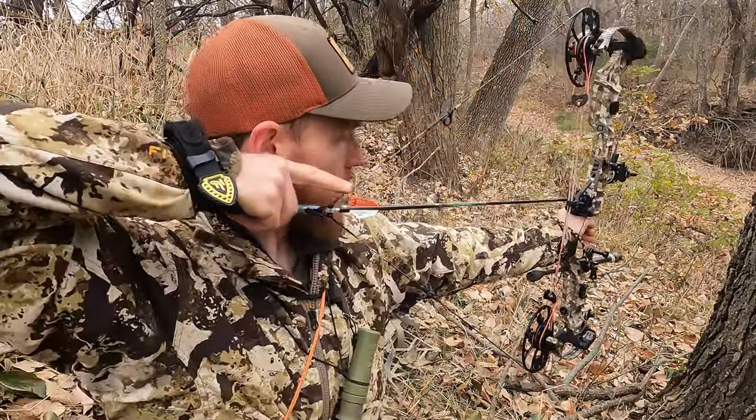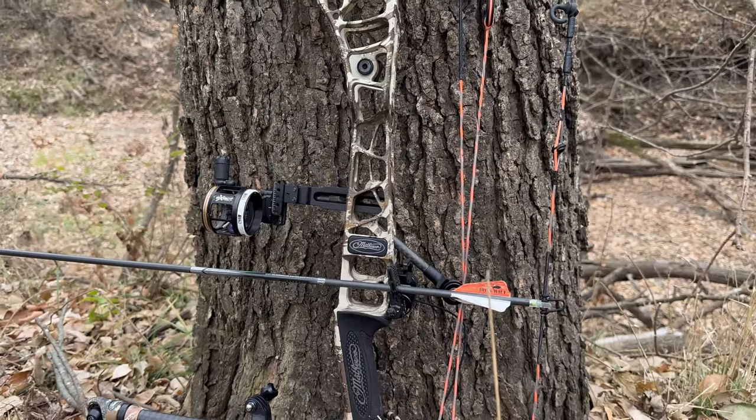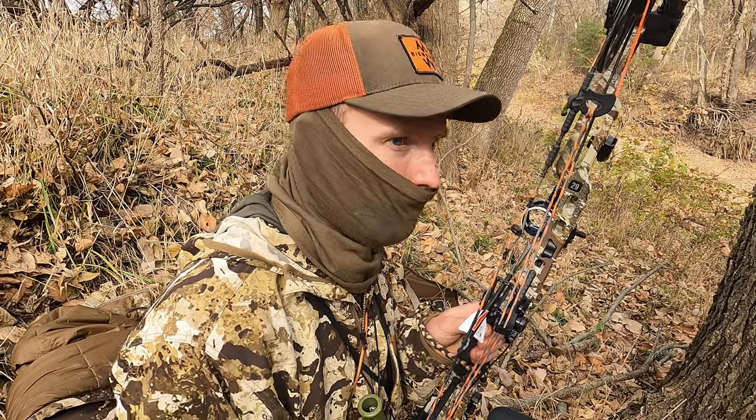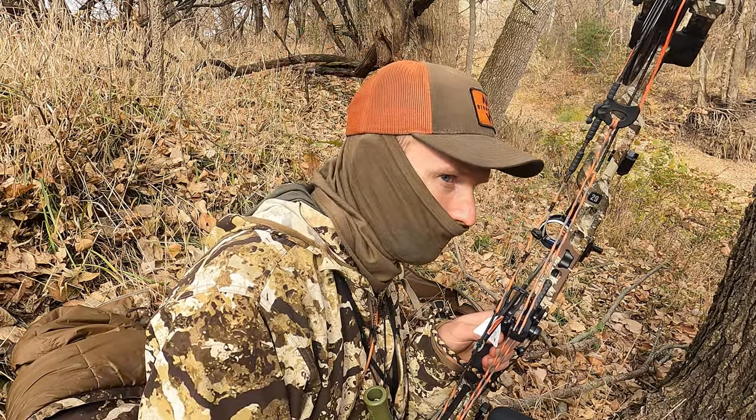Darren's going down to the south a little bit, and he's gonna sit over that cut corn where the deer were feeding down into. Hopefully between the two of us, we can be in the action and get one down today.